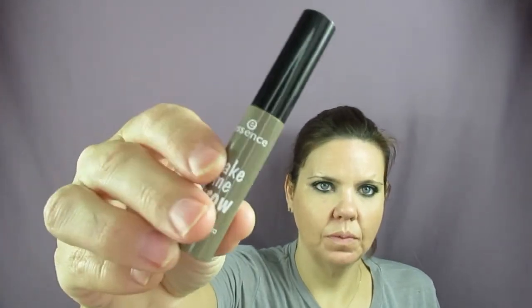So now, to tackle these horrible eyebrows. Horrible. So I got 2 new eyebrow products. This Make Me Brow by Essence, I'm not going to use this today. This is more for natural makeup looks. It's like the Gimme Brow from Benefit. It's just like a brow mascara.